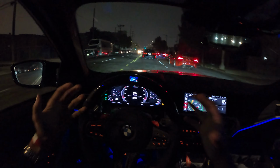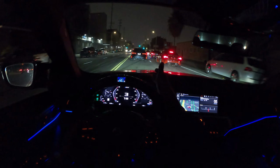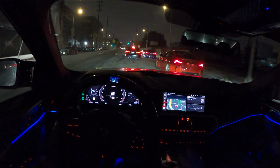So as you guys can see, we are on the road. It feels good to be back in a group of M cars. I don't think we've seen this many M cars on the channel in months. It's looking good. So we have Matte Black G80 in front of us. Got the M2. We got Sebastian, his F80. He just threw new wheels on that. A lot of cars in today's drive.